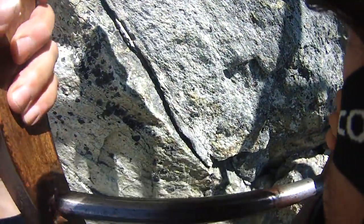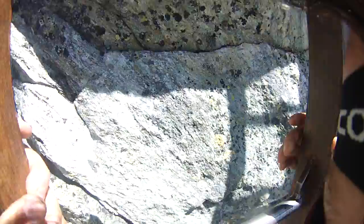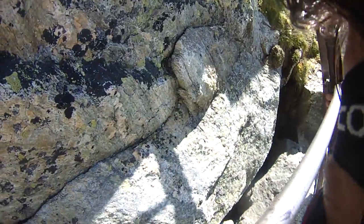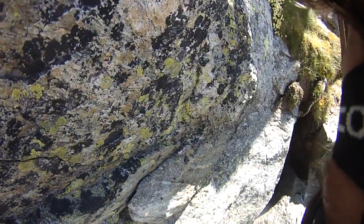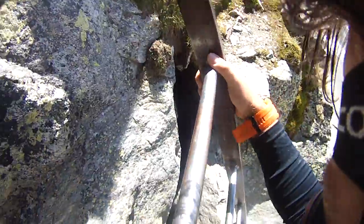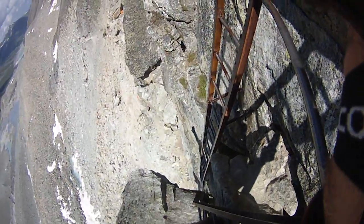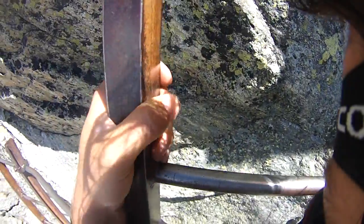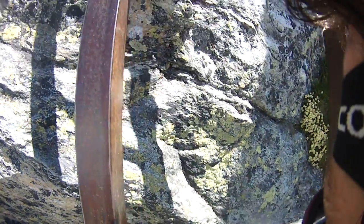Favorite part, like having to step over here. Down the ladder. Hopefully the camera gets better. As you can see, we're almost at the top here.